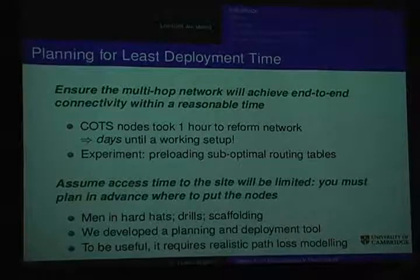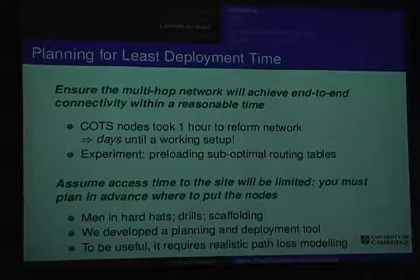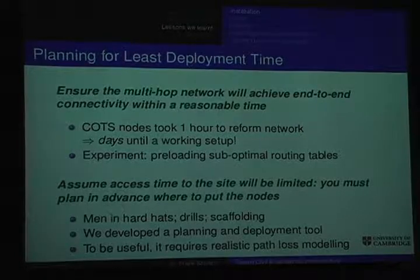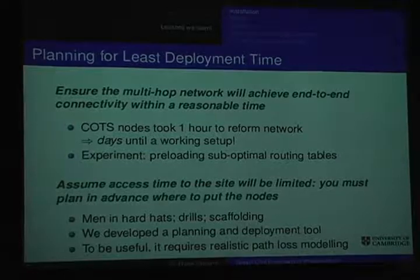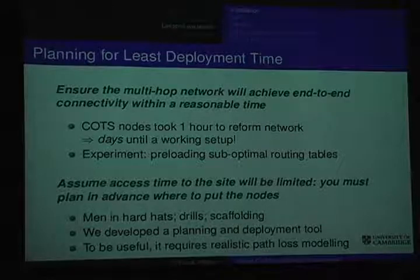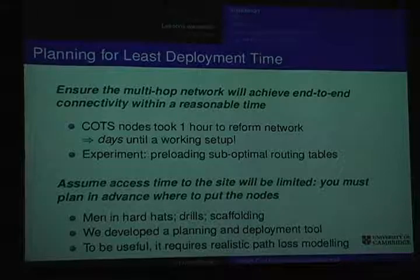So one thing that we discovered as a worthy goal to go for after having done the thing a few times is planning for the least deployment time. Because you go there and you put the thing on, and I mentioned, it took 1 hour to form the mesh, and we had to, by trial and error, spend several days getting the thing going. And that's not very nice. If you're just sending down the research students, it's one thing. But if you're paying people to go there by the hour, it's another thing. And if you only have 4 hours because after that the trains restart and then they have to leave and come back the next day, then there are serious implications about taking more than the least possible amount of time to do a deployment.